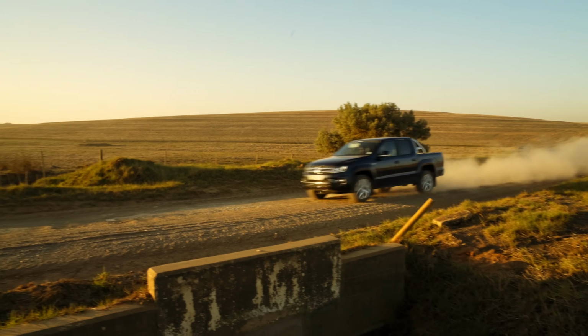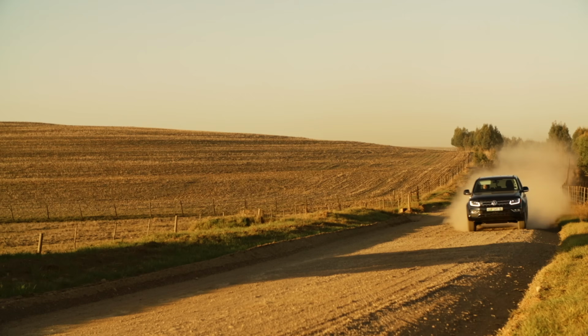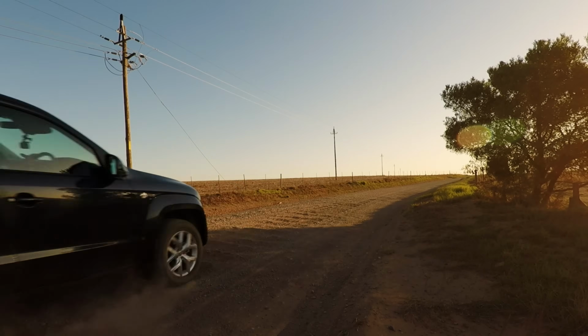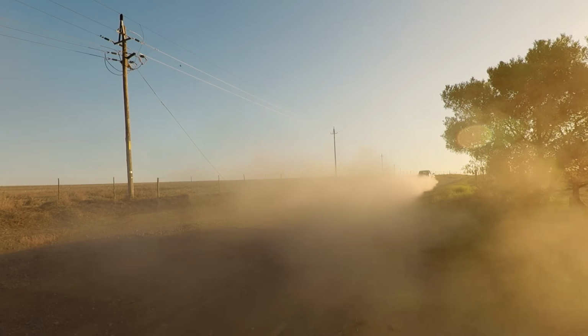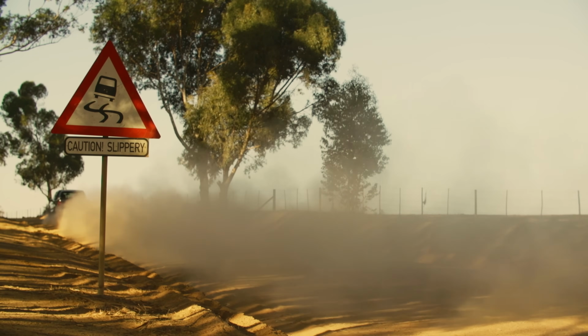But for all this power and all this premiumness, you need to cough up, because this model costs 713,000 Rand. And if you want the extreme model, that's 748,000 Rand. Does a Bakkie really need to be this fast or this expensive? I'm not sure. It is bloody good fun though.